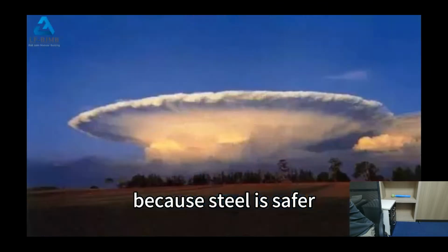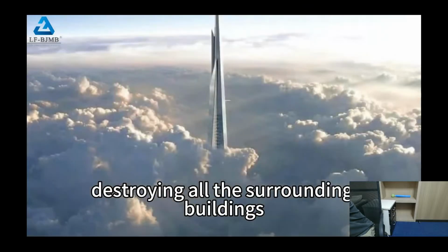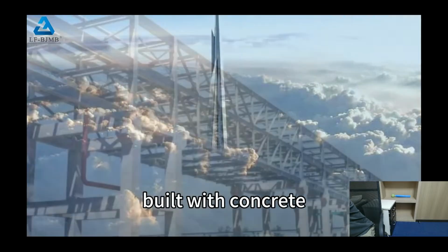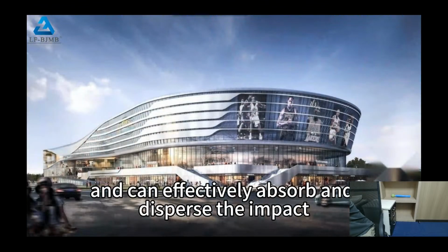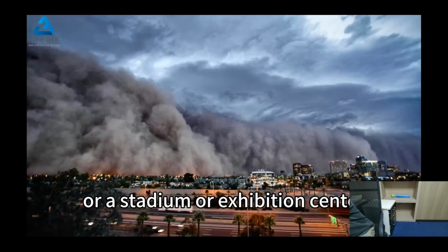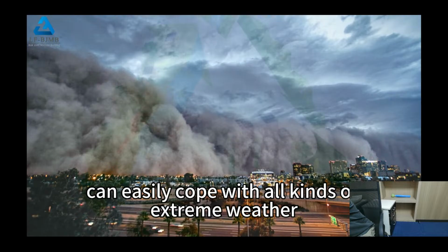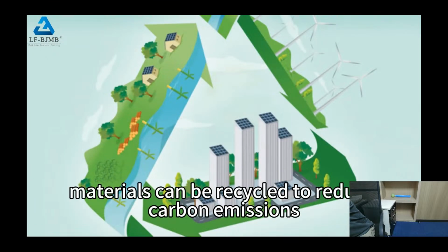Do you know why all the landmarks in Saudi Arabia are steel structures? Because steel is safer. Look at this photo. This is a tornado that happened in Saudi Arabia, destroying all the surrounding buildings built with concrete. Steel structure has good ductility and can effectively absorb and disperse the impact. So whether it is a high-rise building or a stadium or exhibition center, steel structure can easily cope with all kinds of extreme weather. Moreover, steel structure materials can be recycled to reduce carbon emissions.